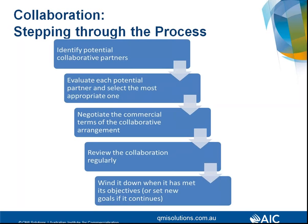The point of this is to deliver a competitive advantage for your business and your collaboration partners. And you should start the planning with the end in mind. When the collaboration is a success, how will it be wound down? Or if you want to continue it, how will you set new goals?